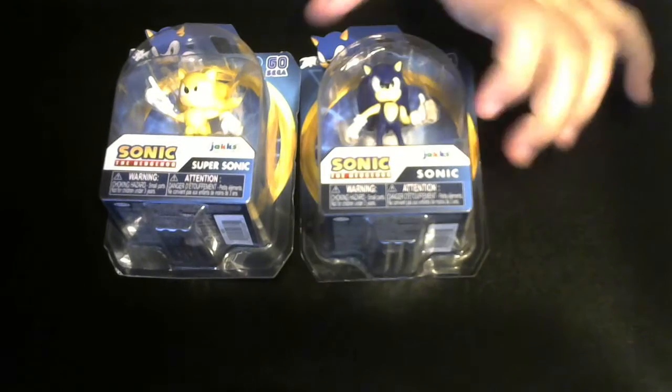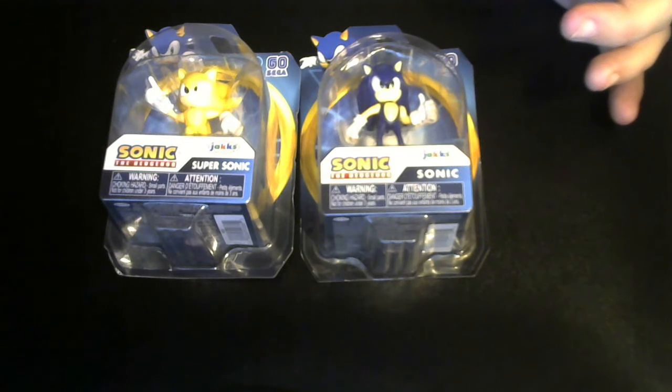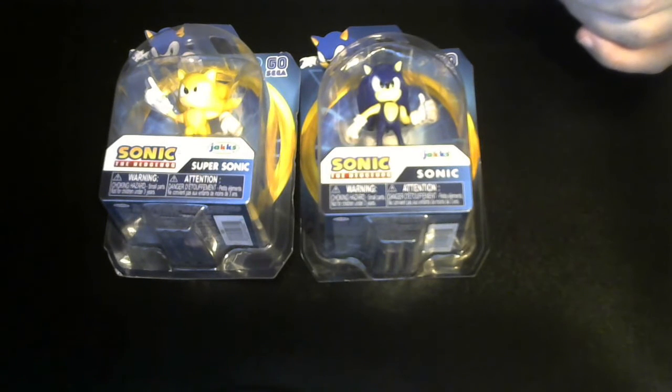Okay, this is actually a pretty easy one to show. These are the 2.5 inch. I think it's 2.5. Let me check that real quick. Yeah, this is the 2.5 inch part of... I think it's part of Wave 2. Let's see what Wave 2 looks like. Yes. Part of Wave 2 of the 2.5 inch articulated figures. These are the only two I've managed to get so far.